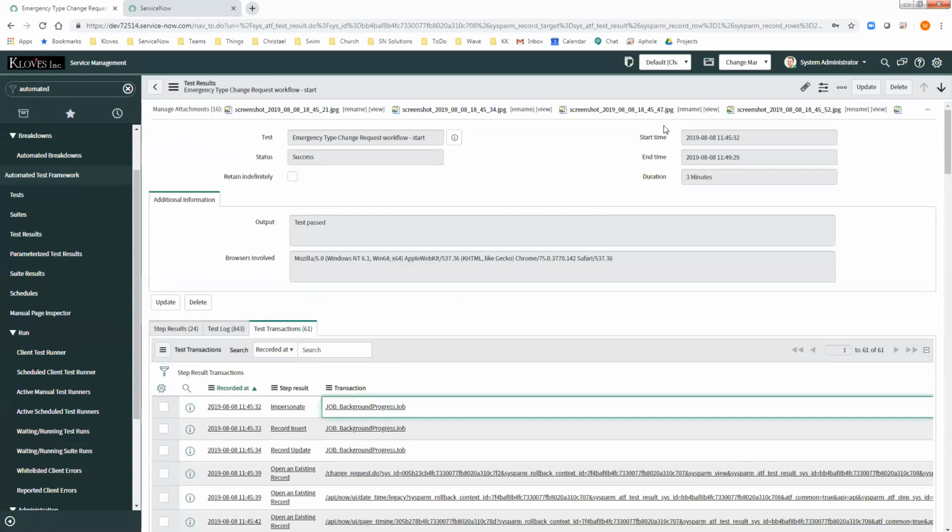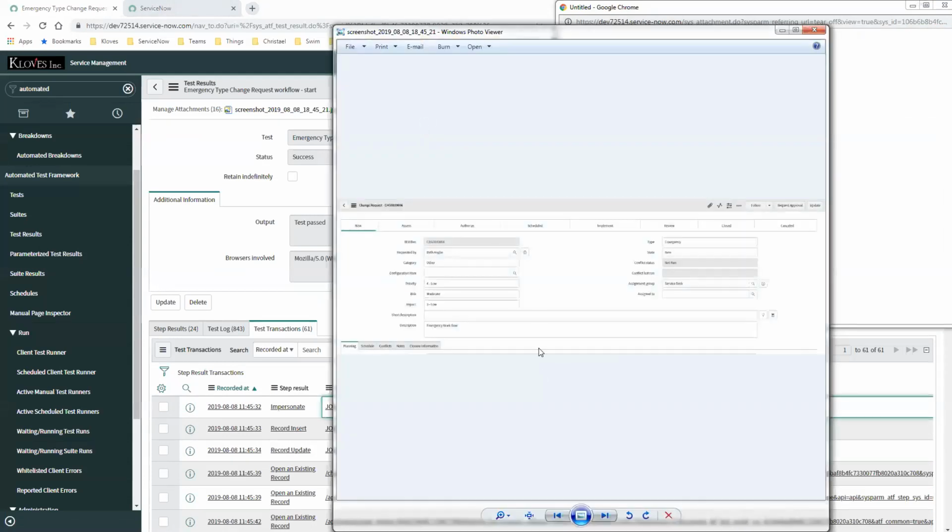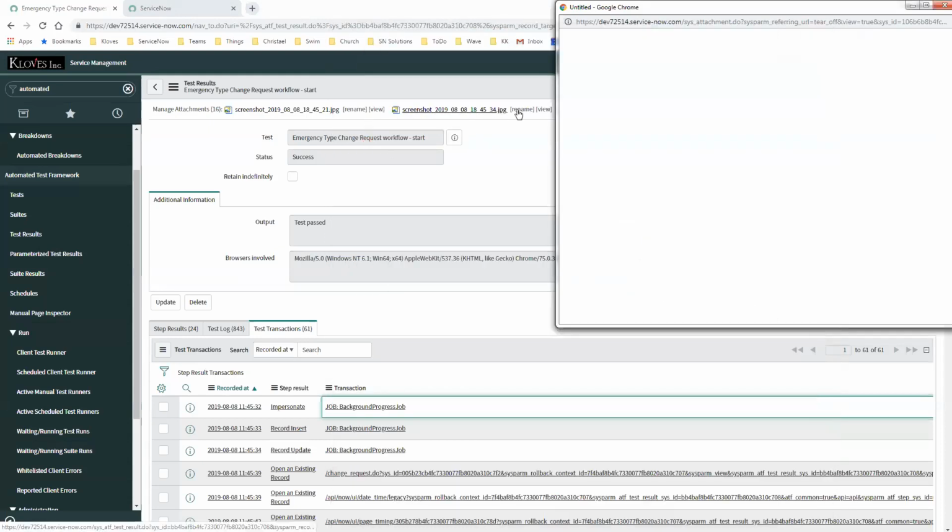Okay. Then up on top, we have some screenshots. Okay, so if we just wanted to view at a particular time, here's a screenshot. And like I said, it's a little grainy if you're using the smaller pixels, but it does save on size, save on space. But really what you're looking for is just what does that change request look like at this specific time.